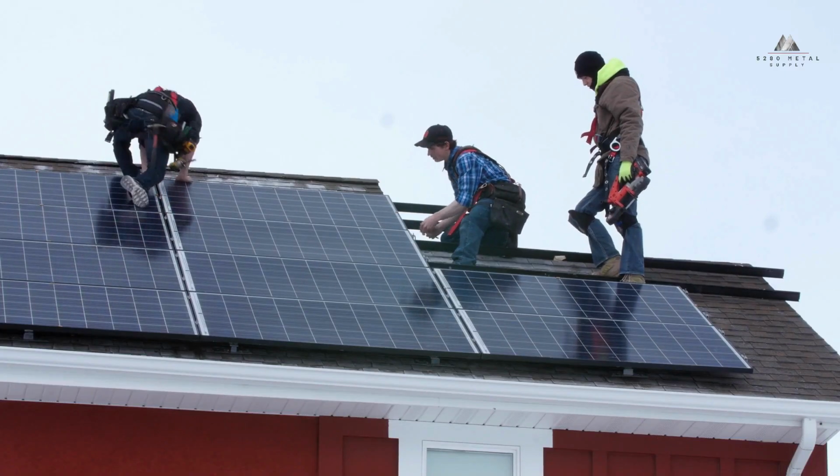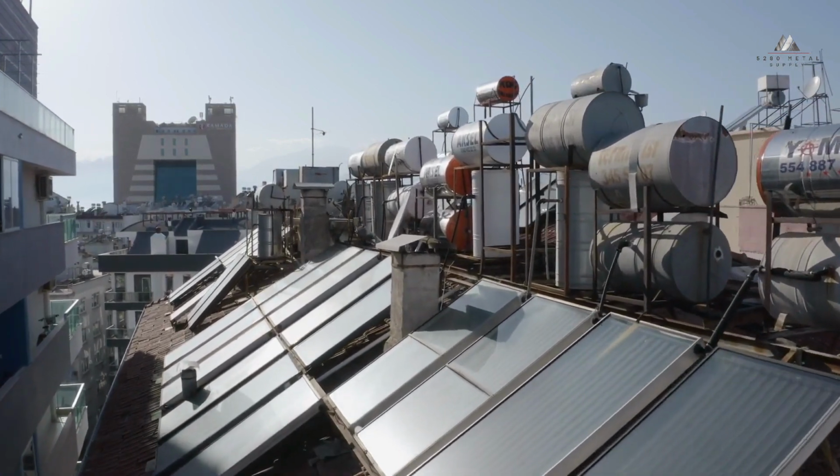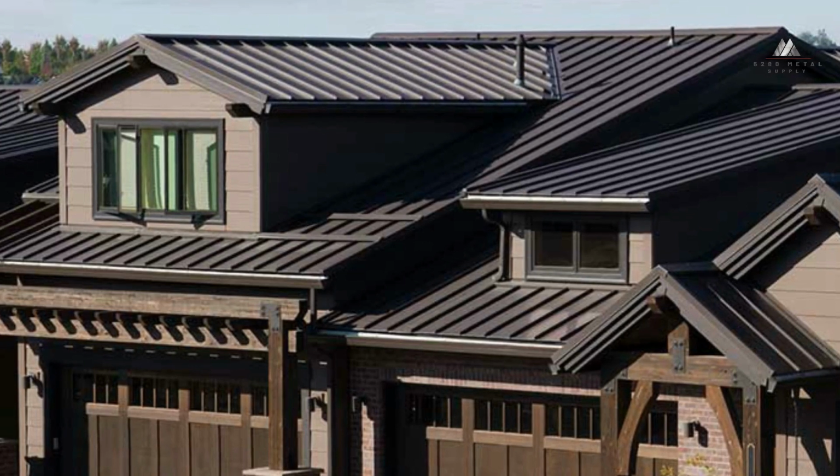Solar-friendly. Solar panels and metal roofs are an excellent combo. In other words, installing a solar panel on a metal roof is simple. The solar panel increases cooling and provides additional shade for the roof.